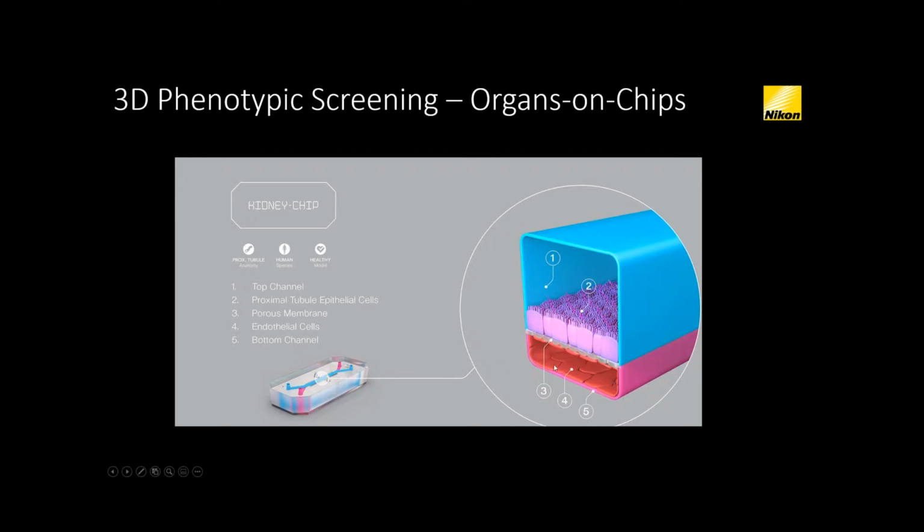And so compounds can be flushed through this vascular compartment here. And then as they diffuse through the membrane and hit the functional cells, then function can be assessed. We can look at things like metabolism, or we can also image these things. So using a high frame rate confocal microscope, we can image through hundreds of microns of this model system very quickly. And this is an example of what that looks like.